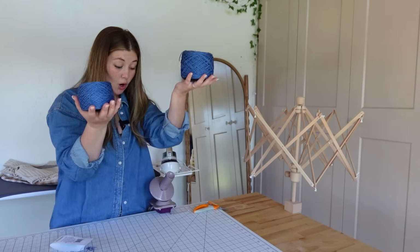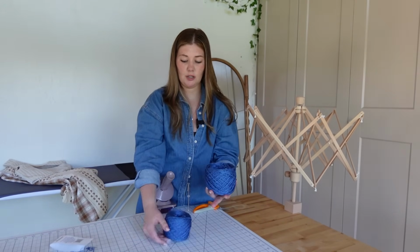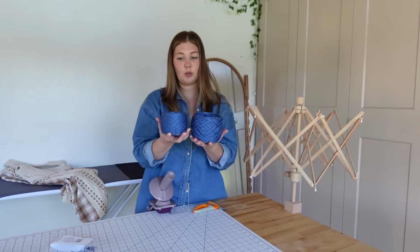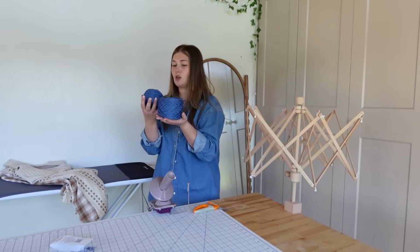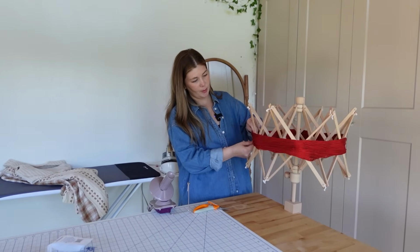The lady at the yarn store also told me that when you wind your balls, normally you grab from the center, like a center pull ball, but for cotton yarn, which these are, you should pull from the outside, because if you pull from the inside, it'll kind of collapse on itself. I'd never heard that, so I was like, okay, that totally makes sense. She was so nice.